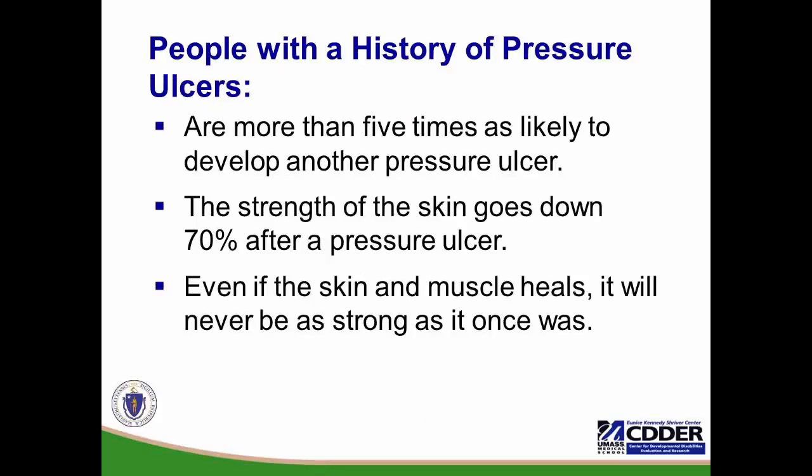People with a history of pressure ulcers are 5 times as likely to develop another pressure ulcer. The strength in that skin after you've had your pressure ulcer and it's healed goes down to 70%. So you're never going to have that full strength skin that you did before a pressure ulcer. So much more likely to break down again. We need to really be aware when we have a patient that's had a pressure ulcer. They especially need to be repositioned off of that area. And even if the skin and muscle heals, like I said, it will never be as strong as it once was.